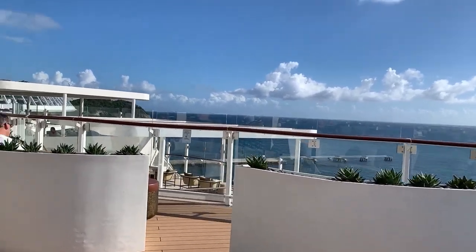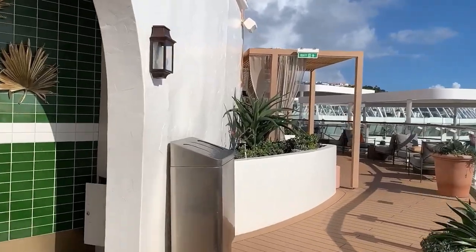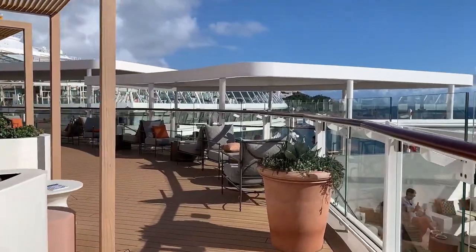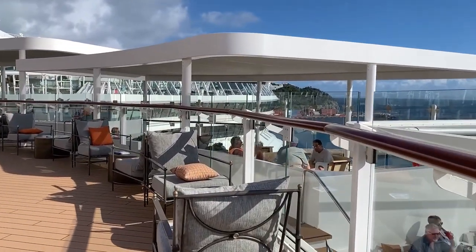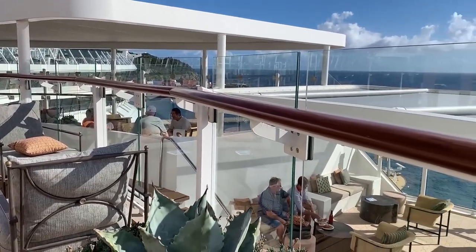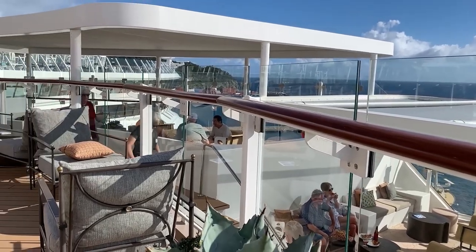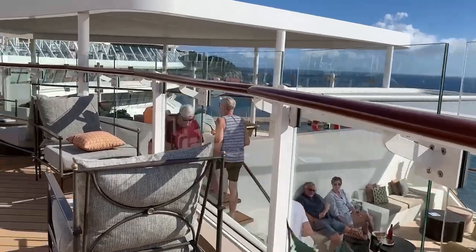And up here you can see they have additional seating. It's very, very pretty. There's so many spots to sit. The space for the sunset bar is so much larger than on the Apex and the Edge. There's actually a second deck. You can see that's down there. That's part of the sunset bar. And we're gonna go down there in a minute, but in the meantime, let's finish up here.